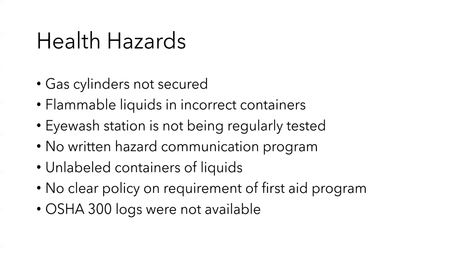And then finally, and Christine mentioned a little bit about the OSHA 300 logs. We did not have those logs available, and you're supposed to have them for 5 years back. So the potential effect is that the ability to track injuries and illness in the facility. But then the recommended action was that we maintain and provide the required OSHA 300 logs. So we filled out the 300 sheets, and now we keep a record.